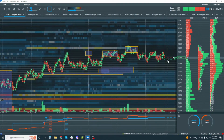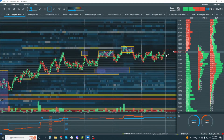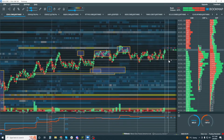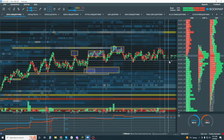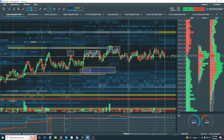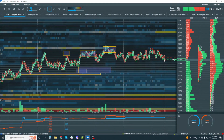And buyers still fighting it here. Buyers still fighting it. See, this is the back and forth in here. So this in here, the behavior of the traders in here, boy, we might get it here. We might. Let's see it.